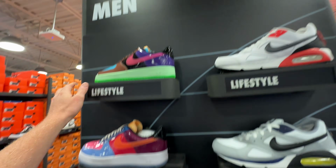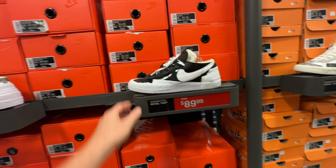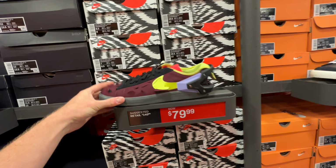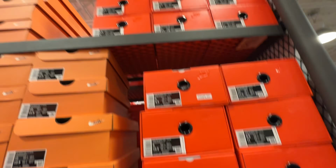Wait, over here they got the Undefeateds. Not much else. Got some Sakai's right here. 89 for the patent leathers and 109 for these gray and green ones. I've never seen these ones before. That's actually kind of cool to see. We got some of the ambushes again, this time for $79.99. Some more blazers. And some more Sakai blazers for $69.99. That's a great price if you want them, but no one wants them.